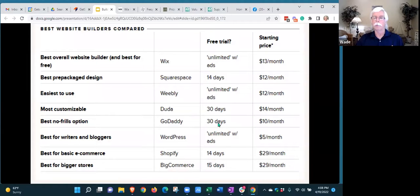They also provide a 30-day free trial. The cheapest of the list so far, but not a big difference. WordPress is interesting. WordPress has been around forever. Probably half the websites out there on the internet are built with WordPress. So it's a good, safe solution. They've been out there forever.